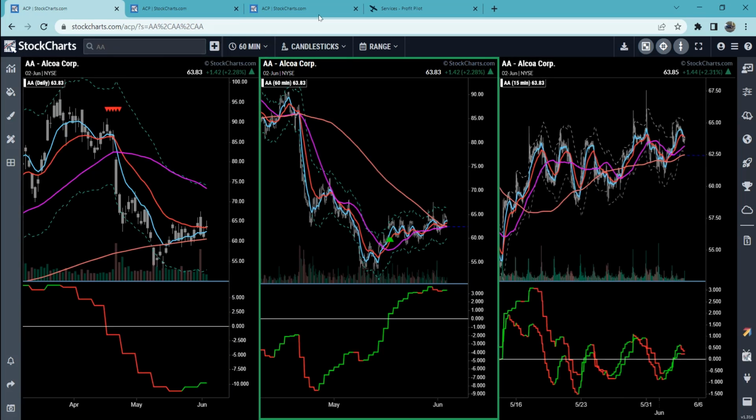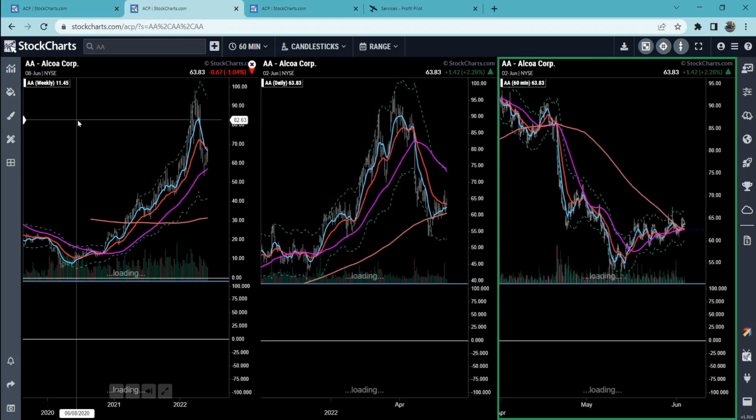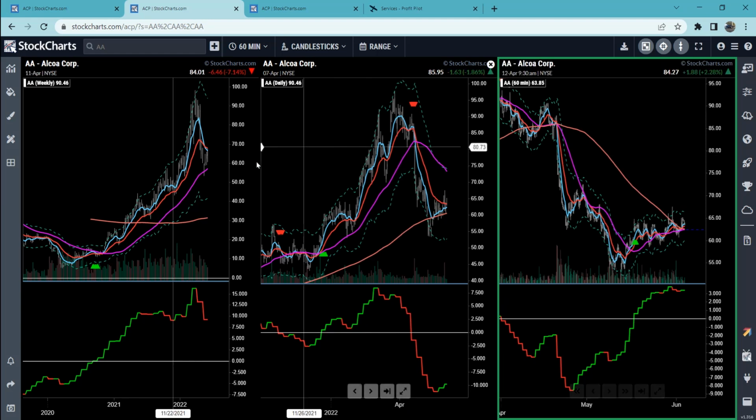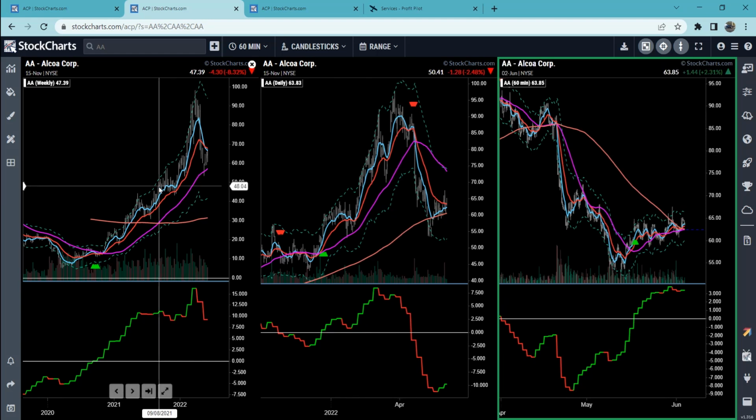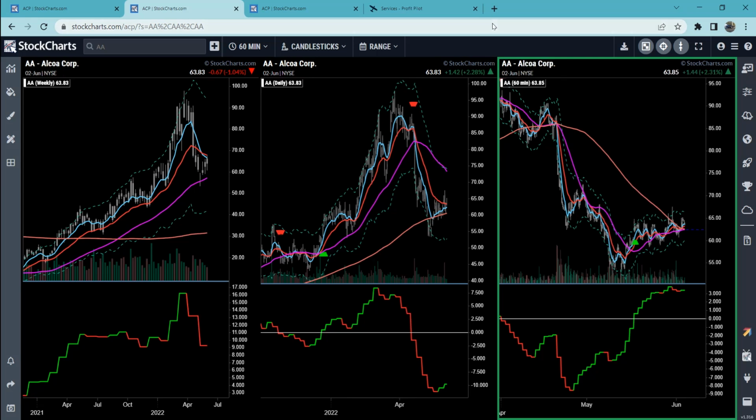Now, AA, let me bring this over here on, say, the weekly, daily and hourly charts. I had somebody ask about AA today, about being bullish. I think the reason is because it's probably sitting on the weekly 50 and the daily 200. And maybe it's kind of doing this, and the Moxie indicator is above zero. So maybe it's trampoline moves, stuff like that.